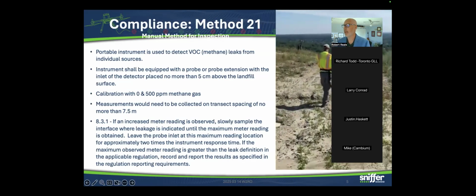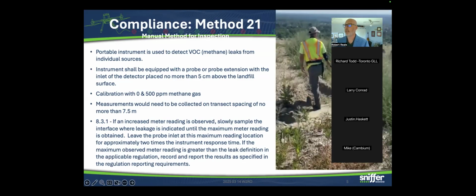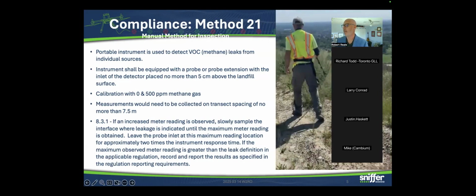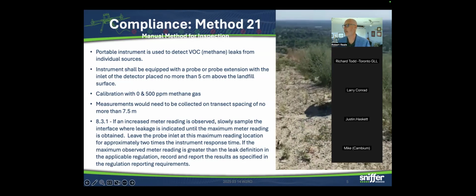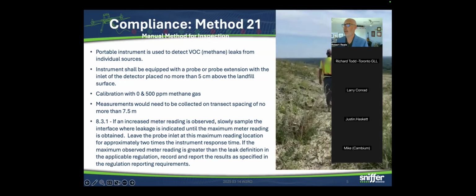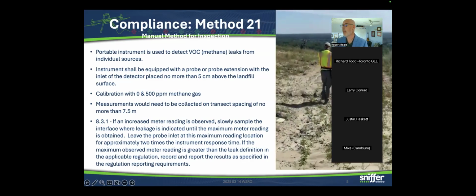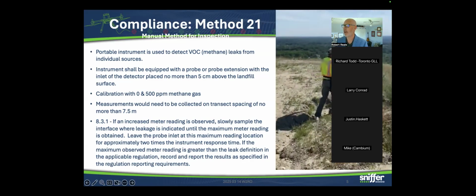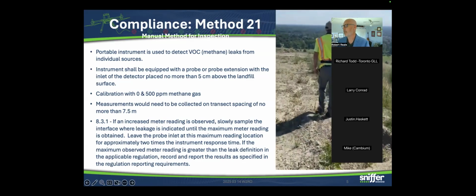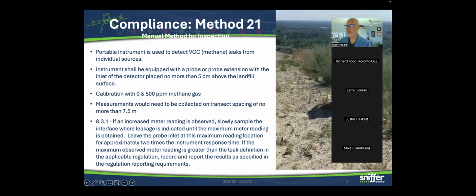So moving into the compliance methods, the traditional method here has been around forever. It's called Method 21. You have a person walking that site. They're supposed to be walking a serpentine path. In Canada, that would be that 7.5 meter spacing. They have a CH4 detector at the end of that rod, and they're looking for any hits above that threshold, right? So, 200 parts per million or 500 parts per million.